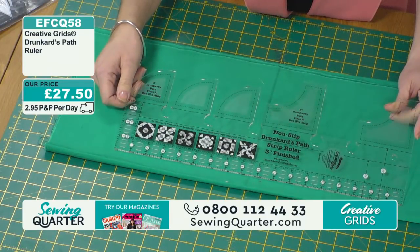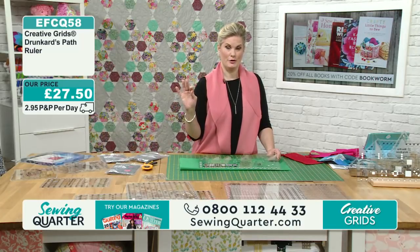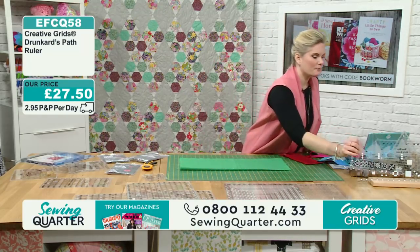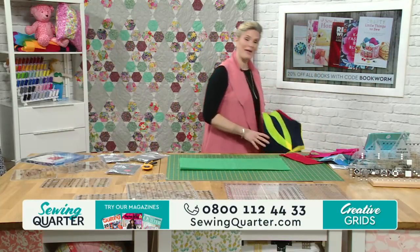60s inspired fabrics like these. Oh, they have the Bailey fabrics with that. That's a good idea, Producer Hannah. So this is £27.50. It gives you tremendous scope. Tremendous scope. I absolutely love this. God, I would, yeah.